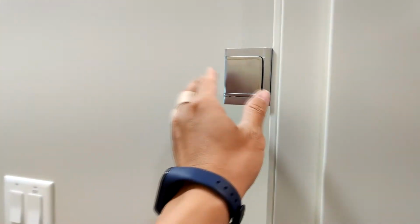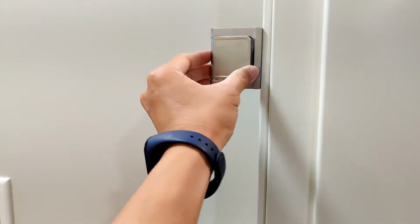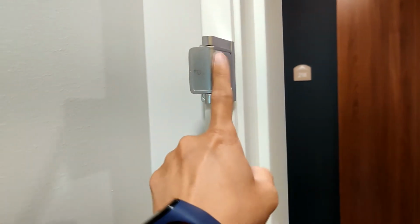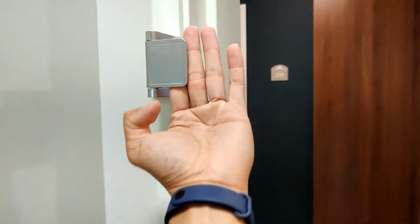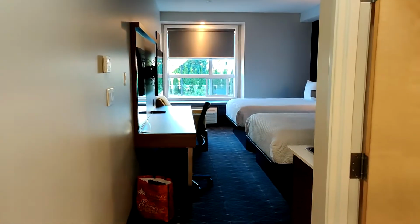Door lock is like this. Chung, chung. So you can stop the door like the other one, but you can stop it from opening completely. It's like a small gap open. So let's see what's inside.